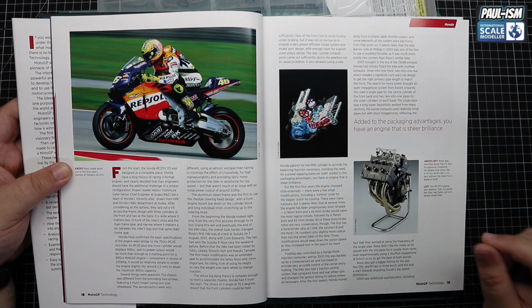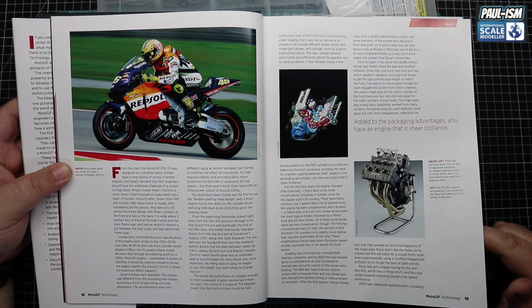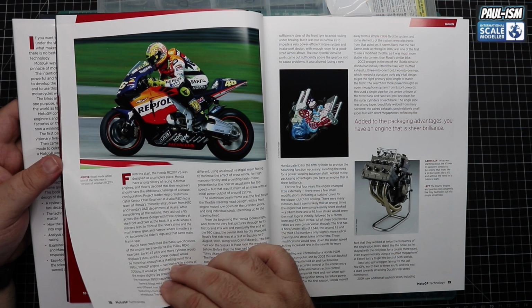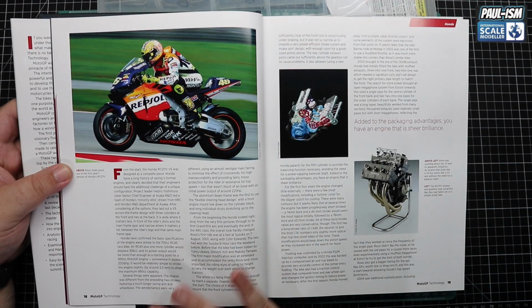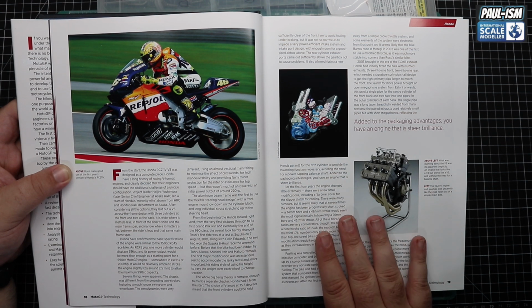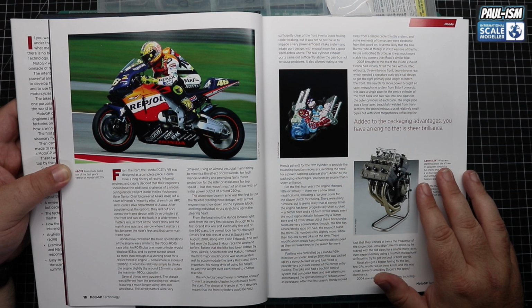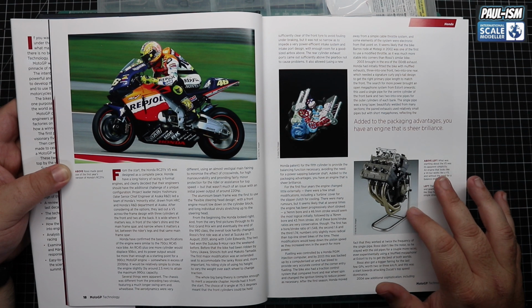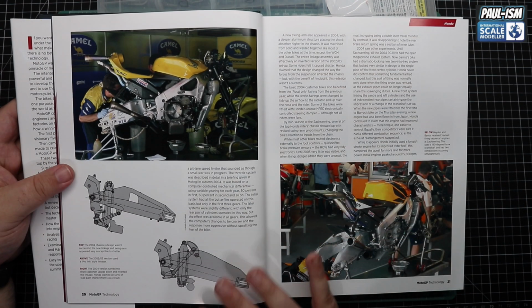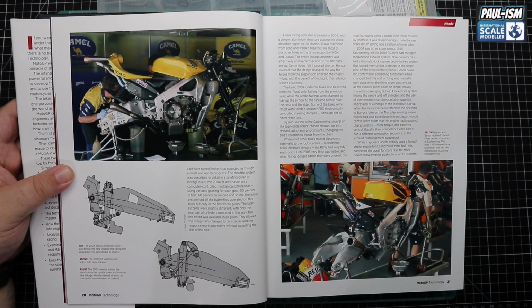You've got Rossi on his 02 RC211V there. Again, very nice. Information all about the bikes from the beginning. And I assume, I've not read it yet, it's going to go all through the development to the current machines, talk about where they evolved, what they changed, engines and what have you. There's a lot of information on each bike, including swing arm differences from the 2002 to the 2004. So it's going in depth with each bike.